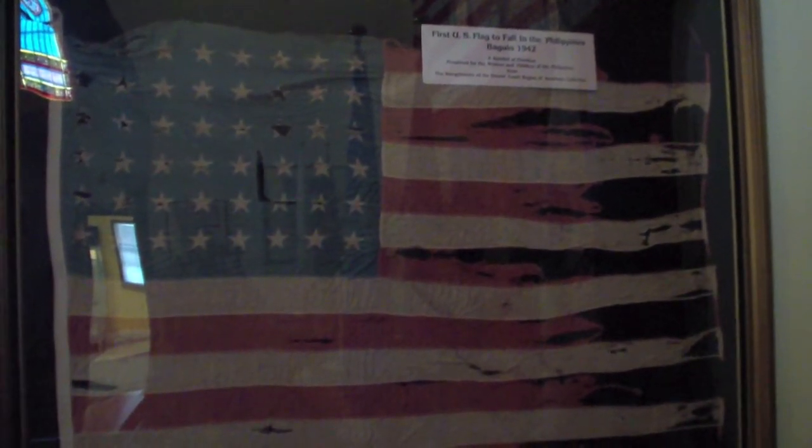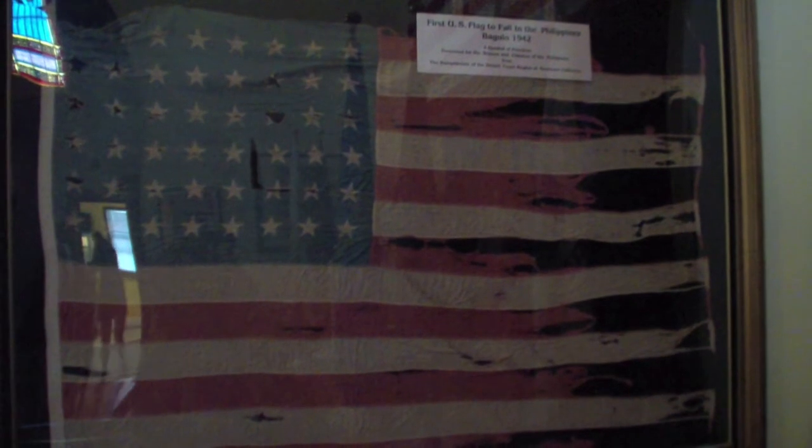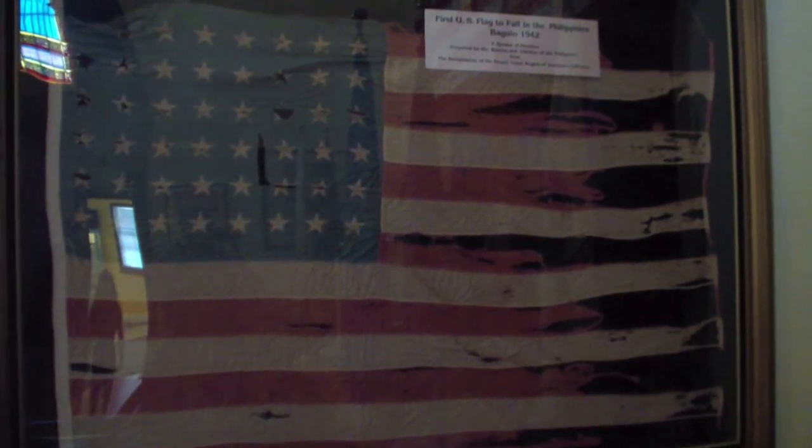Here's a flag from 1942, Baguio, Philippines. I want to take this moment to pay my respects to a dear friend of mine that had passed on. He was a Bataan Death March survivor, Charlie Johnson. Charlie, if you're looking down, this one's for you, buddy. God bless you in your service. He had been a prisoner of war for almost 4 years.